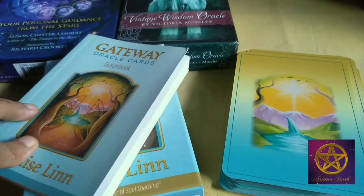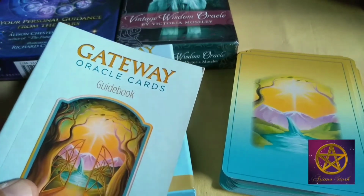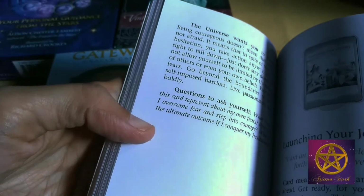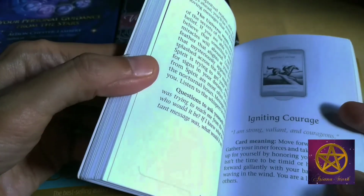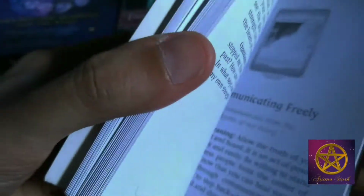The guidebook also provides a number of suggestions, so if you want to do some other spreads, you can dive into this and follow it, or you can do your own spreads. Besides, there are other headings which come with each card. It says questions you need to ask yourself, or what the universe wants you to know, apart from a brief outline of the card meaning. Each card also has a title and a message. Believing in magic itself, true magic is abounding in my life. Maybe you can use them for a single message, or you can use them to manifest things into your life.